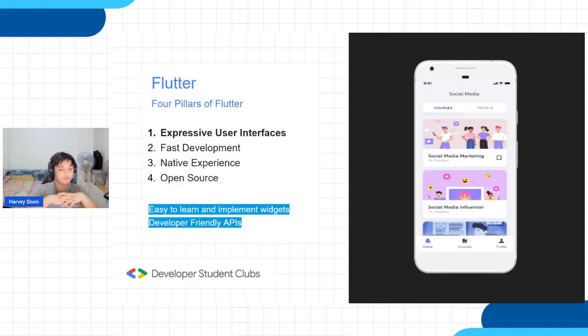Now, here are the four pillars of Flutter. Flutter has expressive user interface design. This means that it has really easy-to-learn widgets. Imagine it as a set of code or a library prepared for you to use if you need it. For example, if you need to get a text, you can get it. If you need this aspect of the mobile, you can get it. And as you would know, if you look at all your applications, open your App Store, open your Google Play, most applications have the same dimensions and the same interface design. So Flutter was able to centralize this for your easy usage.